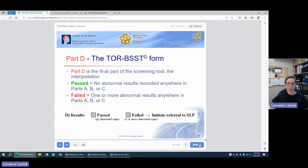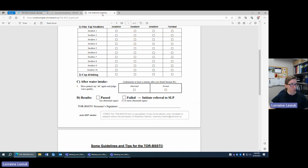Okay, so the final portion of the form is part 2, and this is the interpretation portion of the form. If the person has passed the screen, that means there have not been any abnormal results recorded anywhere in parts A, B, or C. If the person has failed, that means there has been at least 1 abnormal result anywhere as we've been going through this, right?